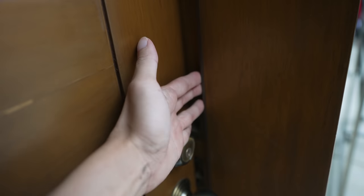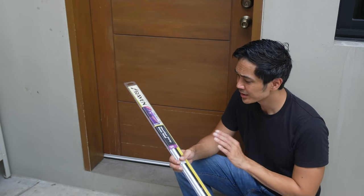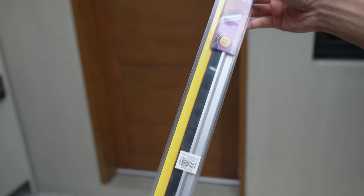Merong version for the side of the doors, merong version for windows and windowsills. So these are very, very effective. Just stick it on there and call it a day.